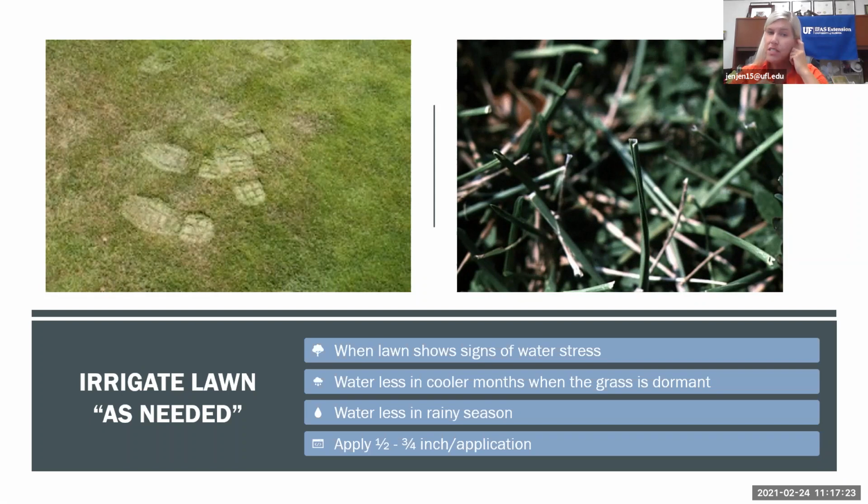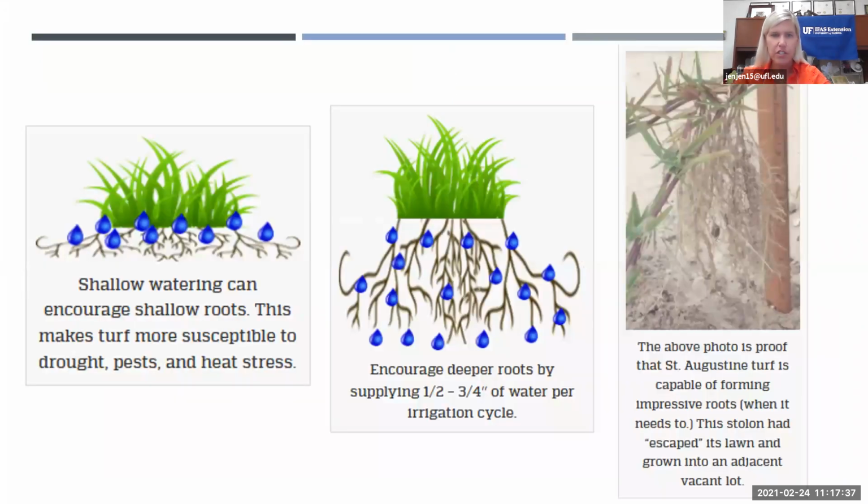So when we do see, when it is time to water our turf grass, we want to apply 1/2 to 3/4 inch per application. And we'll talk about that in a bit on how you figure out how much that is, how long do you run your irrigation.